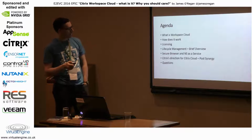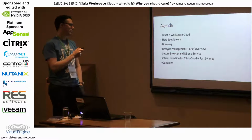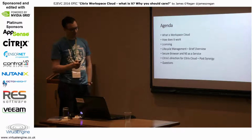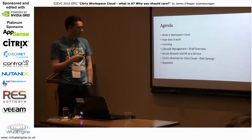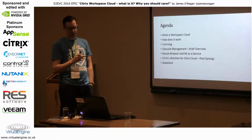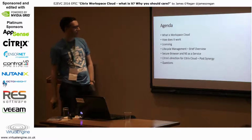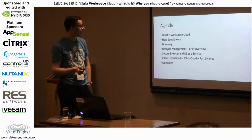Then we'll look at some of the new features which have come out recently, mainly around Secure Browser and the NetScaler as a service, which has just come out recently as a beta. And then post Synergy, going on from the keynote, just what that means for Citrix and the direction they're going to take, and then if there's any time, we'll do some questions.